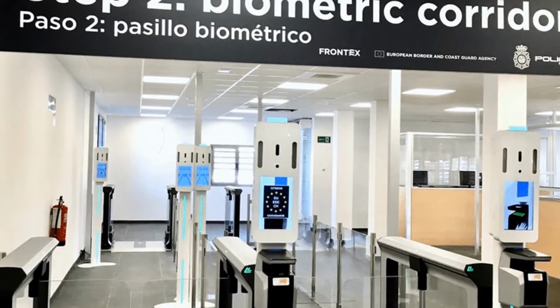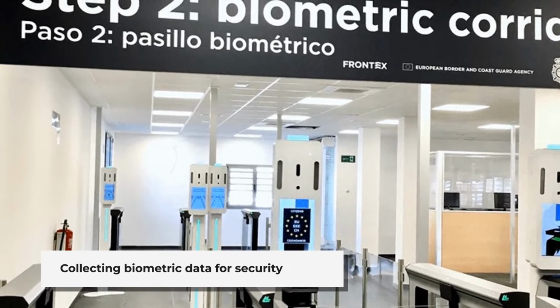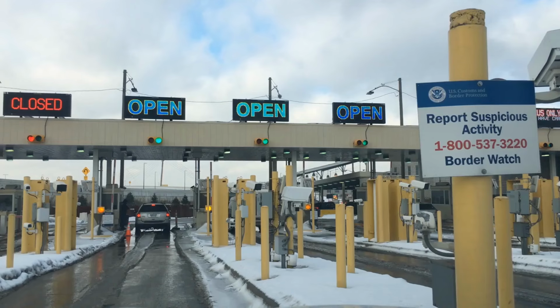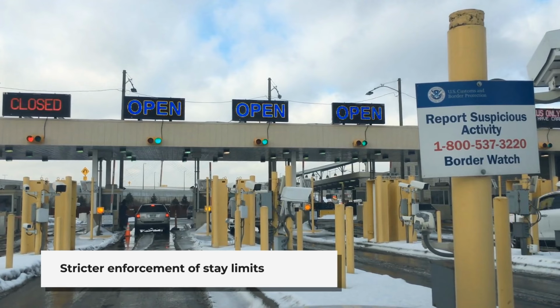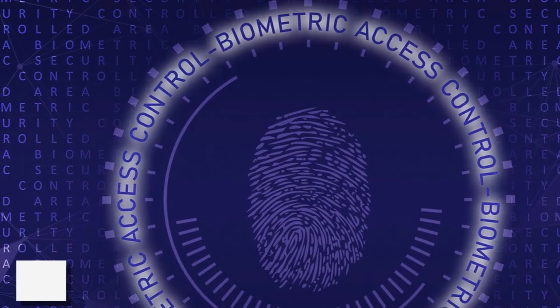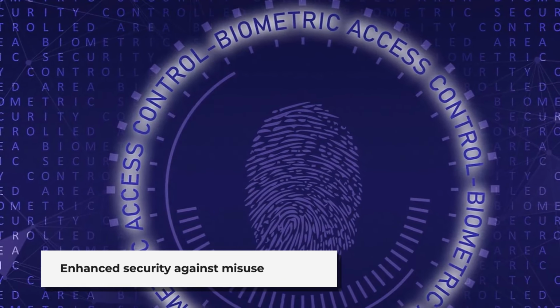The EES will collect biometric data, including facial scans and fingerprints, and record entry and exit times. This will make it much more difficult for visitors to overstay the 90 days in 180 rule. The new system is expected to counter irregular migration and enhance security.